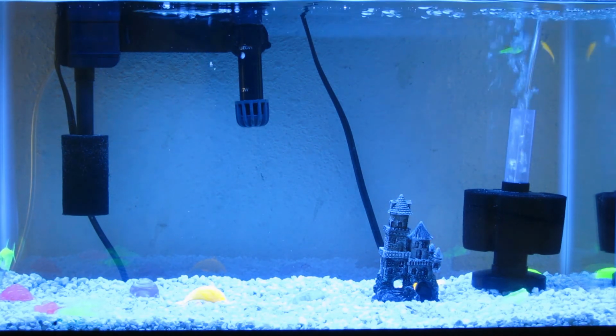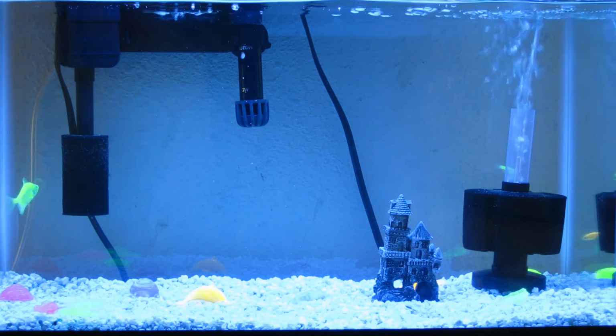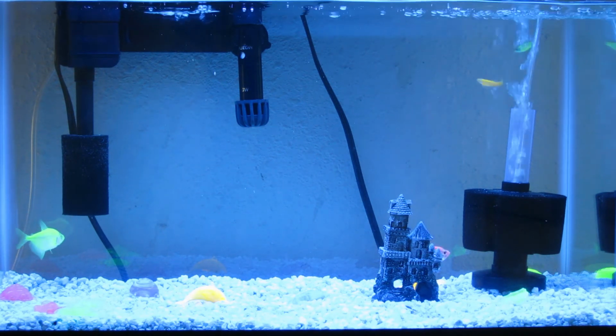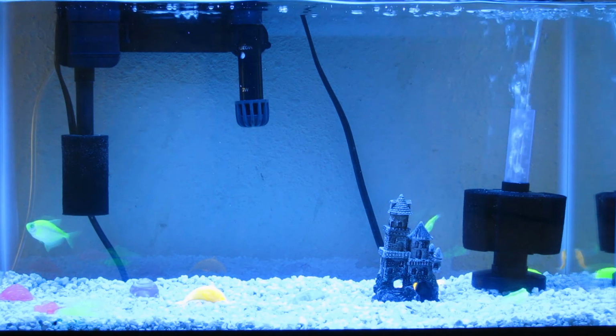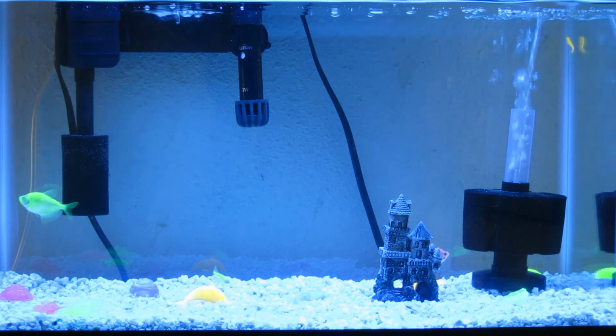They're still colorful in white light, but we put a black light in here, or a glow light. I guess actually it's called a glow light. I don't know if it's a black light, but it's a glow light. So they do light up a little bit more with the glow light.